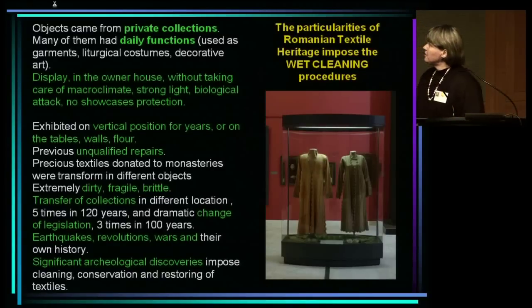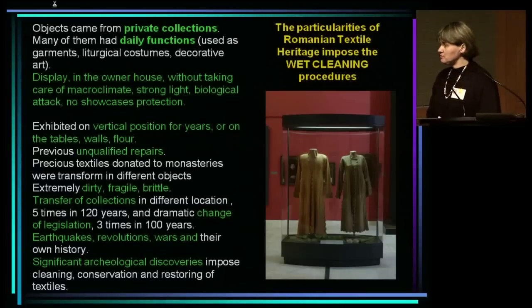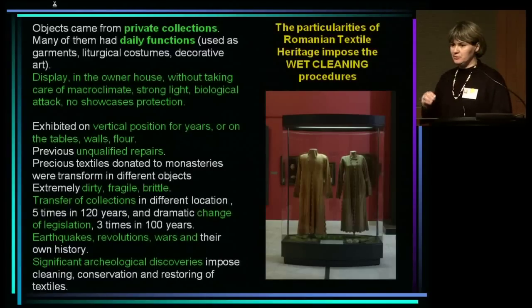When we discuss the wet cleaning procedures in Romania, we have to keep in mind the particularities of Romanian textile collections. These collections come from private persons who donated them to the museum, but put a very difficult condition: not to be moved from their original location, and not to be displayed in any other way than they wanted. So that was another huge problem for us.